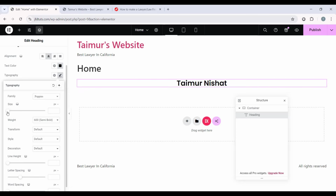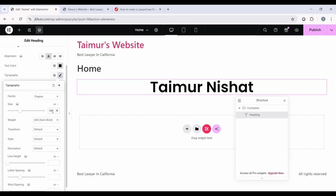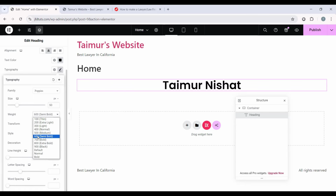After that, we have this text size. Using this slider, you can adjust the size of this text. Also, you can just type any value like this. Then we have this font weight. Using this, you can make any font thinner or bolder like this. Higher number is bolder, lower number is thinner.